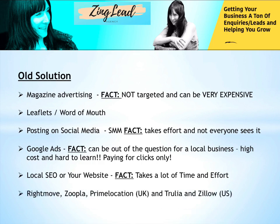Well, obviously big movers like Rightmove, Zoopla, Prime Location in the UK that we've mentioned, Trulia and Zillow in the US. Big sites though they are, you are in amongst all of your competition, all scrambled in together there, so it's not really exclusive to you. That's the big problem with that one.